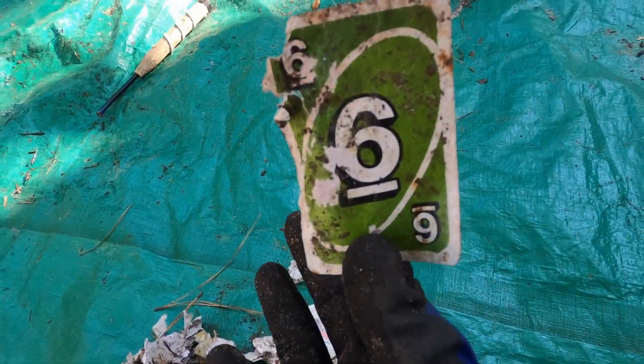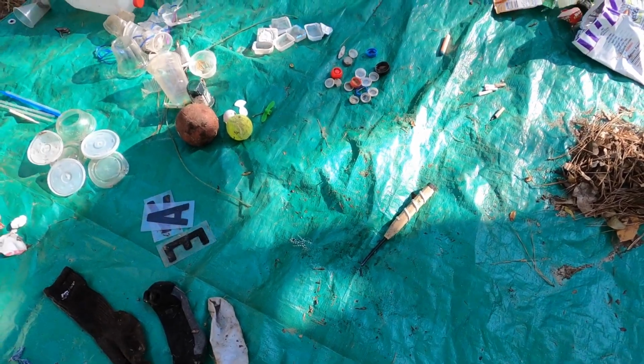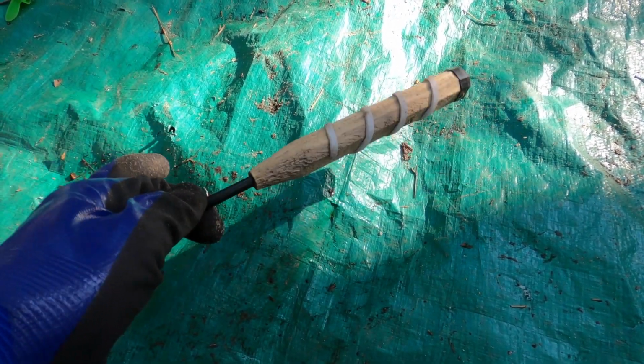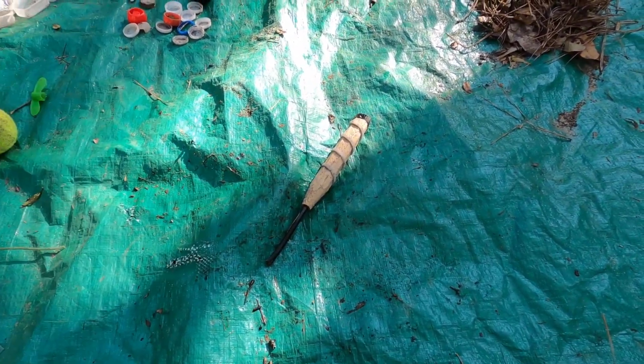Move on to paper. We got the infamous Uno card, so that was kind of cool to see. Moving on to some other items, part of a tennis racket, that was kind of interesting to see. It wasn't even near the tennis court, that was the ironic part. But they must have gotten mad or something, probably lost the game. They're like, nah, I don't like this.